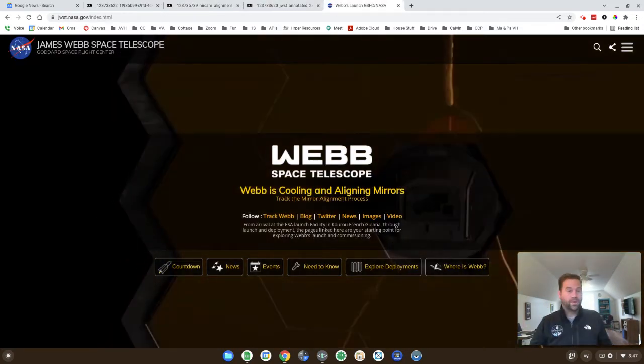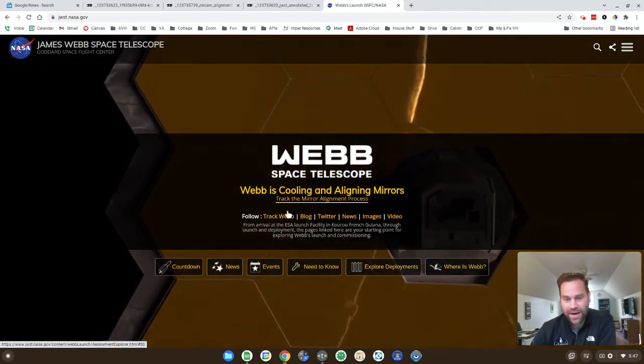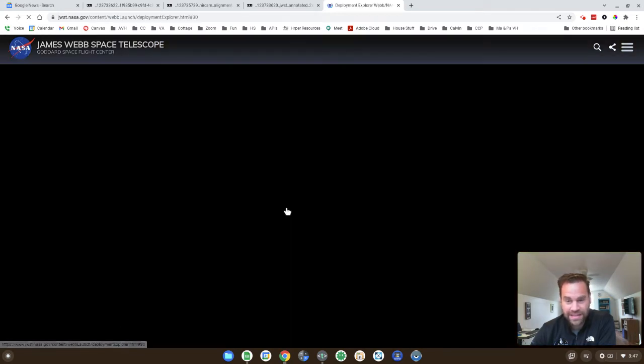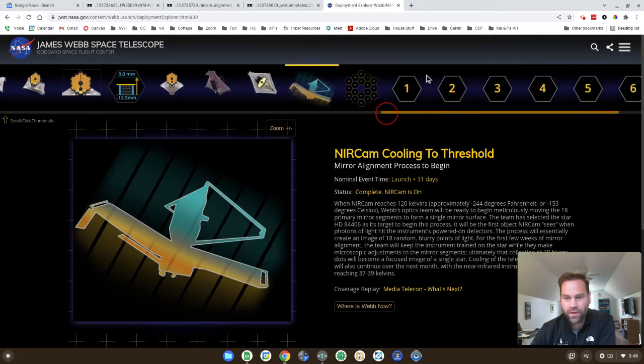So the website is really awesome. It's jwst.nasa.gov, and it allows you to track along with what's happening inside the Space Telescope. Let's just see where it's at right now here in mid-March. It's saying the Webb is cooling and aligning the mirrors, but we can dig down into the details if we click on track. I showed this to you in the last video, but it shows everything from launch all the way to where we currently are.